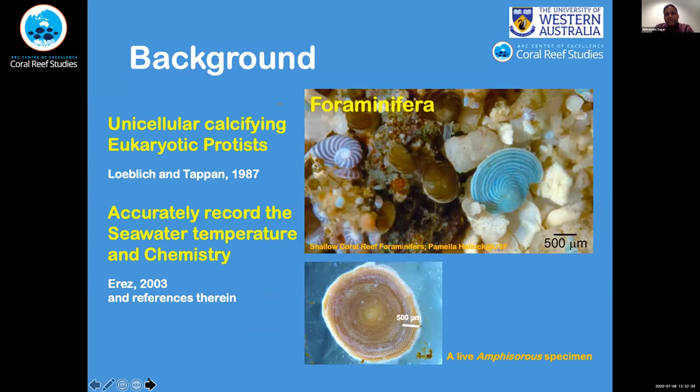So that's the background for this study. All right, so we're using foraminifera. We all know foraminifera are unicellular calcifying protists. On the right, we can see three images. How beautiful they are, nice colors. It's all because they have symbiont algae. We are using this Amphisorus hemprichii, which is shown here. And why are we using this? Because it has been shown by various researchers that they faithfully record seawater temperature and chemistry.